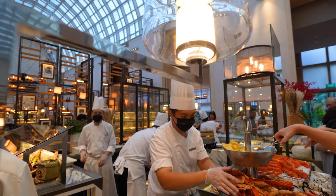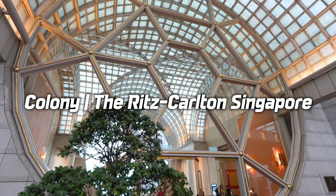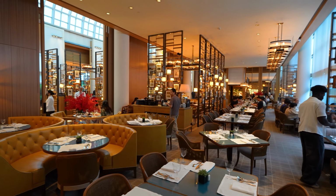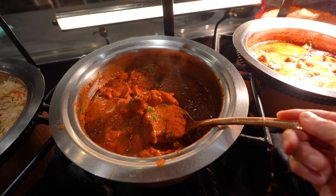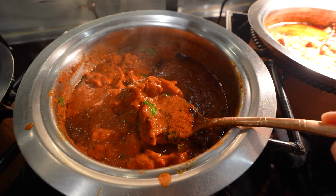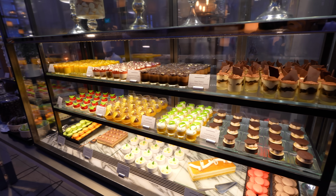This might be the best dinner buffet in Singapore, and it's called Colony Buffet at Ritz Carlton. How do I know it's the best? Well, I don't. But at least most of the locals that I've talked to seem to agree that this is in fact the best buffet dinner that you can get. So I'm guessing it's probably one of the best, if not the best in the country.